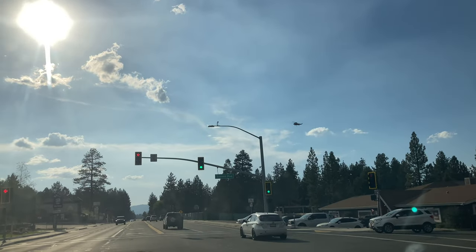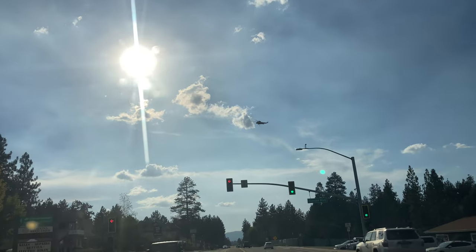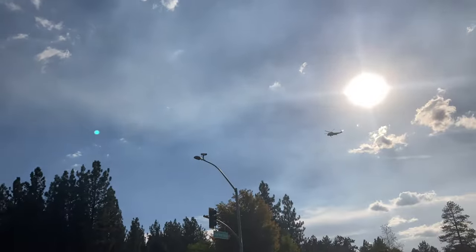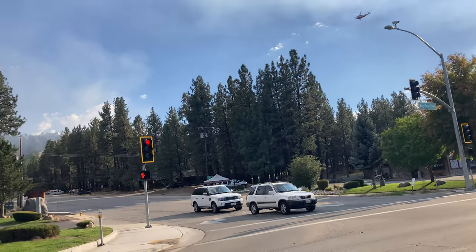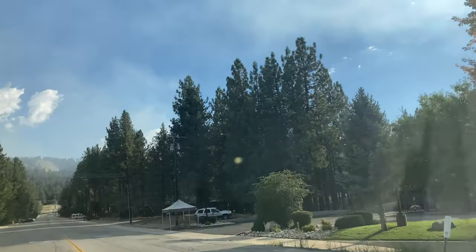Look at you guys. They're just non-stop. Good for them. They are kicking butt and taking names. So proud of these guys. They do a lot to keep us safe. They put themselves in harm's way. Very grateful.